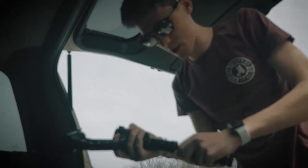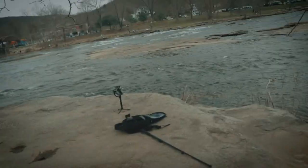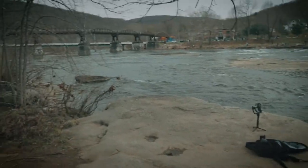This place is gonna be so insanely packed. It was super hard to find parking, so. Okay, I was walking through the woods and I found this pretty sick spot here. So I think this is where we're gonna be for a bit.